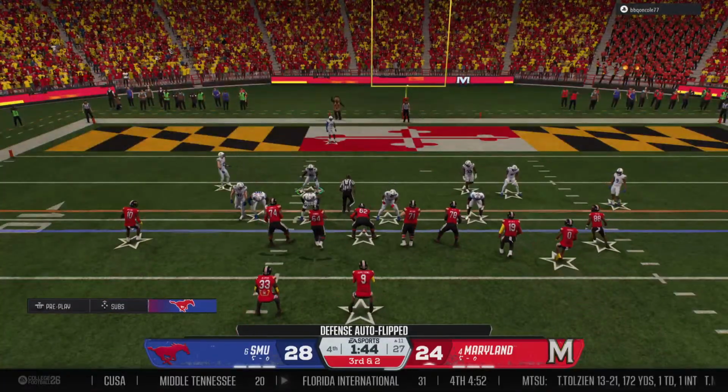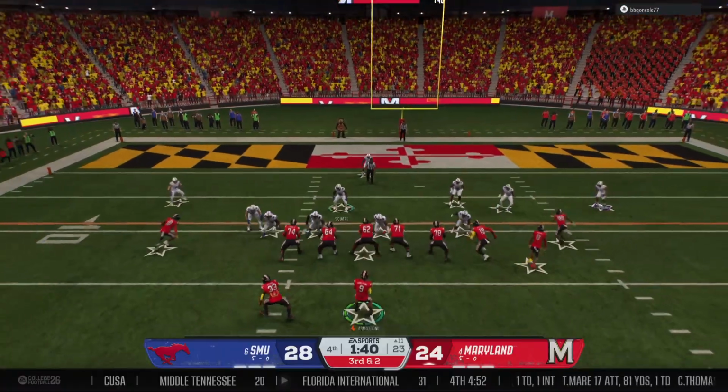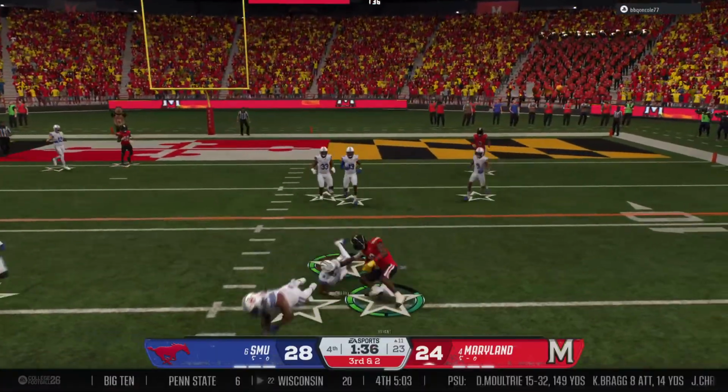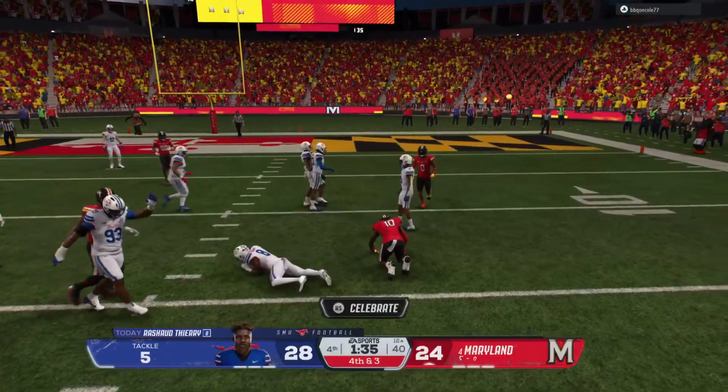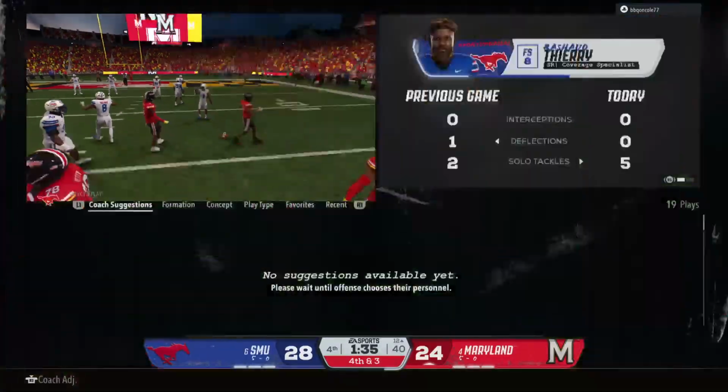Crucial 3rd down coming up in the red zone. Can they keep the drive going, or will they have to settle for 3? On 3rd and short, they'll try to throw for it here. Receiver looks it in. It's complete. They don't convert. In fact, he's tackled for a loss on that 3rd down play.